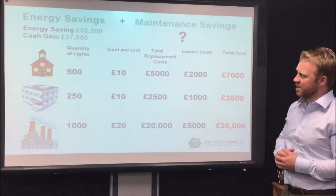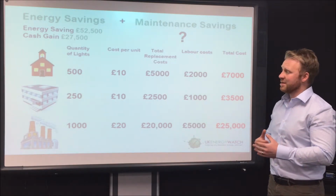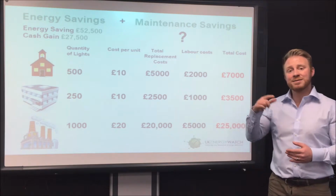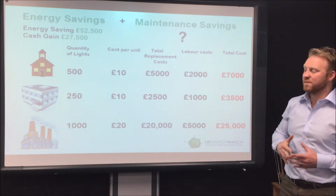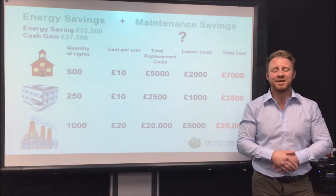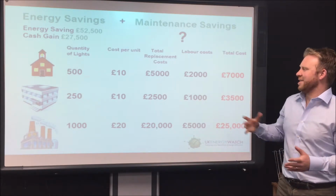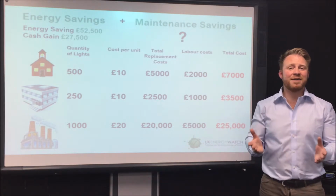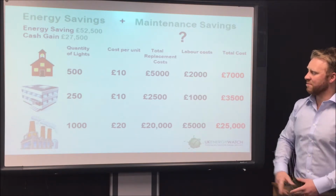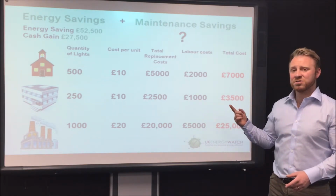So let's look at three different types of examples. School one has 500 lights, let's say. The cost of replacing each light is £10. So every full cycle of replacement, it's a cost to that school of £5,000 to purchase new lights. Now labour costs: often schools have third party electricians or electrical contractors. Let's presume they do it over 4 call outs for £500 per call out, which I think is quite reserved, but let's just use that for simplicity. So there's a labour cost every full cycle of £2,000. So every time the lights are being changed, there's a £7,000 cost to the school.